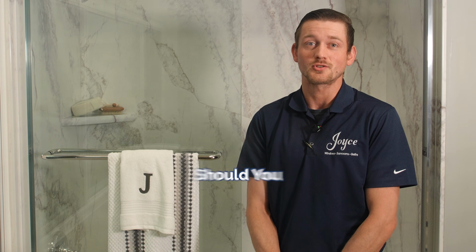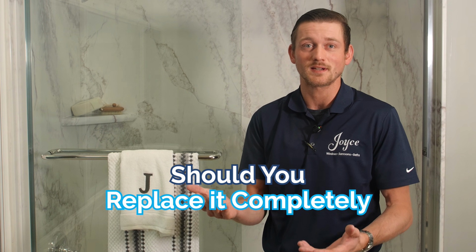Does your bathtub look worn out? Maybe it's stained, scratched, chipped, or just showing its age. So now we're facing a common bathroom remodeling question. Should you reglaze your bathtub or replace it completely?